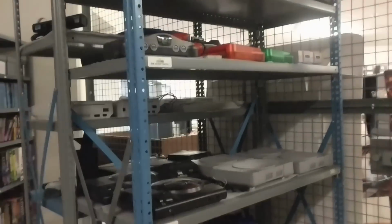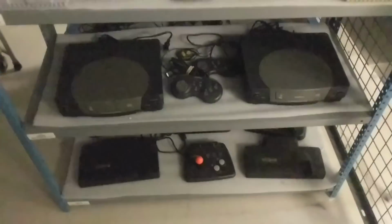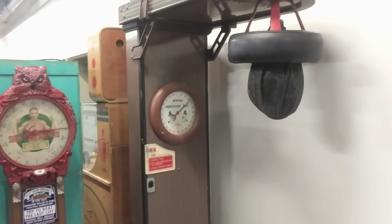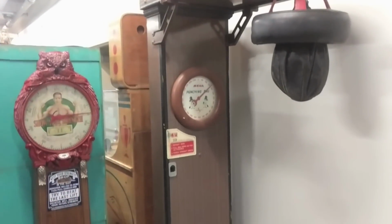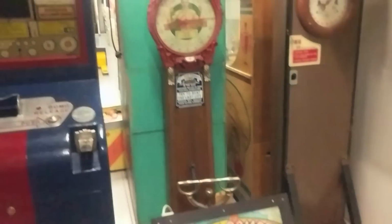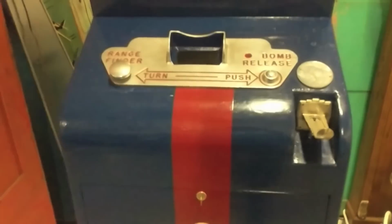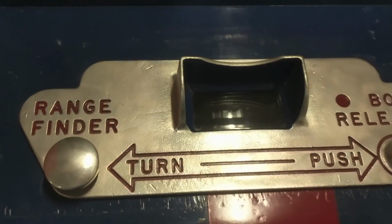This is a little museum in and of itself. Here's just a rack of Nintendo stuff. More arcade machines as well. In fact, this one here from Sega, the punching bag one, this is Sega's first arcade machine. Fascinating. There's also some other classic arcade machines over here. Atomic Bomber. They thought it was a good idea to make a game called Atomic Bomber back in the day, during the war times. All right.